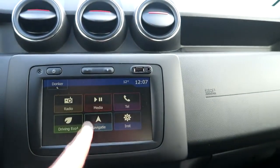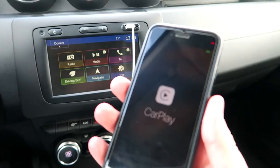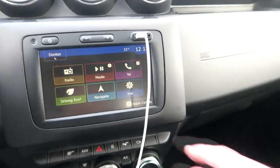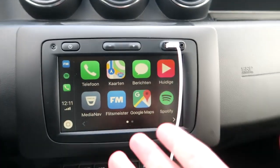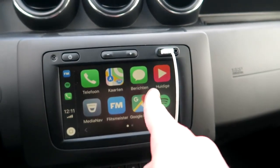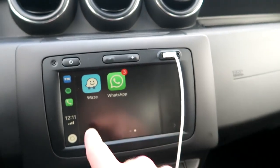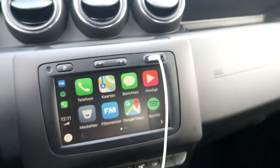This is the center screen, and now the Dacia Duster also comes with Apple CarPlay. Yes, Apple CarPlay in the Dacia Duster. As you can see, I connected my phone, and now we can go ahead and open Apple CarPlay and it will show you all the apps. I know this is in Dutch now because my phone is in Dutch, obviously, but this is very nice to see that you can actually have Apple CarPlay in the Dacia Duster.